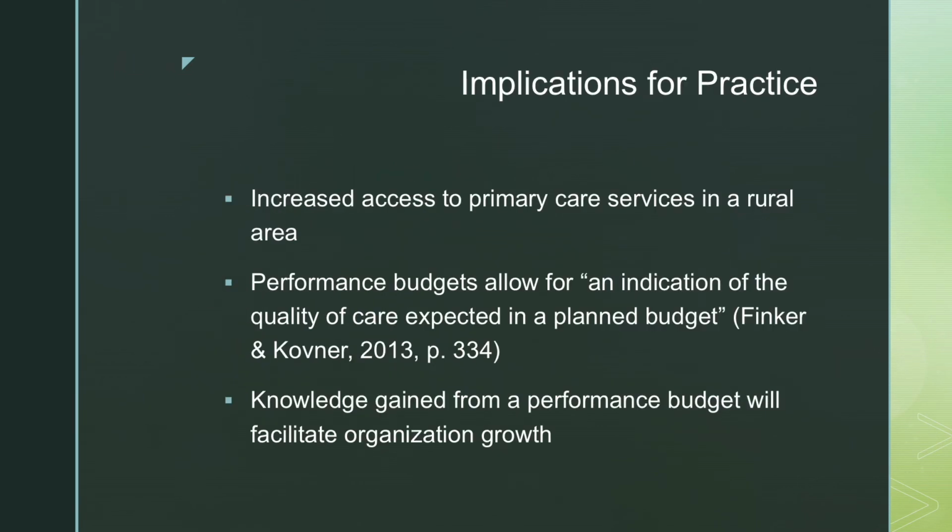So finally, our implications to practice. Through this performance budget, we're hoping to increase access to primary care services in a rural area, which is a huge component. And then the performance budget allows for an indication of the quality of care expected in a planned budget. So through doing a performance budget, we're actually able to show that quality of care can be expanded.